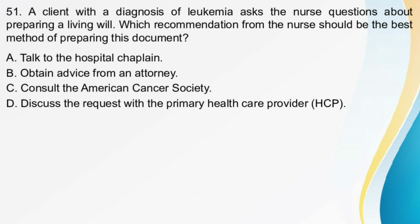Question number 51. A client with a diagnosis of leukemia asks the nurse questions about preparing a living will. Which recommendation from the nurse should be the best method of preparing this document? A. Talk to the hospital chaplain. B. Obtain advice from an attorney. C. Consult the American Cancer Society. D. Discuss the request with the primary healthcare provider, or HCP.